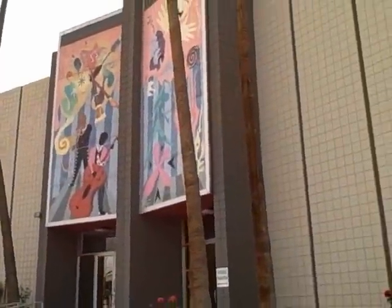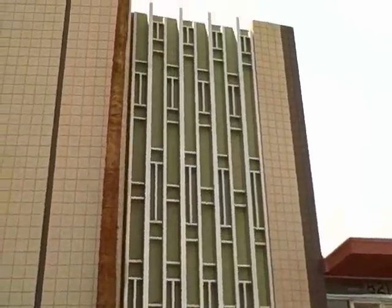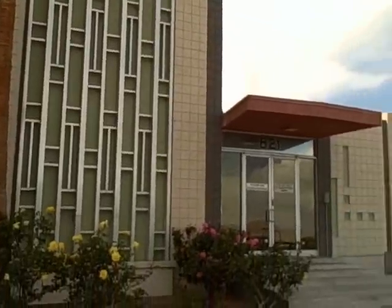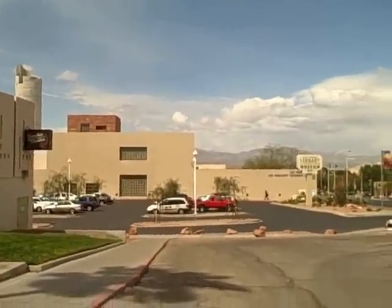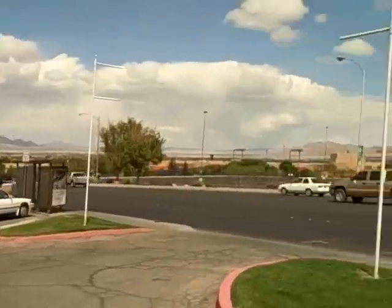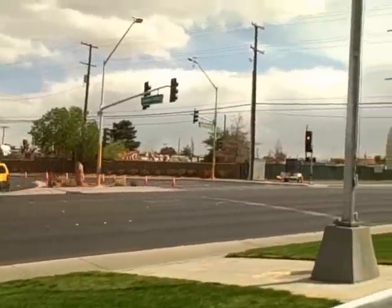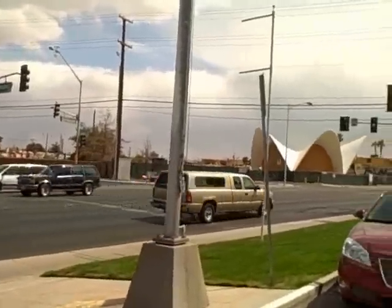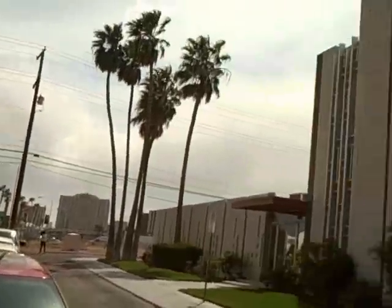Here we are at the Reed Whipple Cultural Center. Some great mid-century architecture in the heart of downtown. Adjacent to the Las Vegas Library and across the street from Cashman Center. And over here we have the Boneyard, which we're going to be taking that tour here very, very shortly.